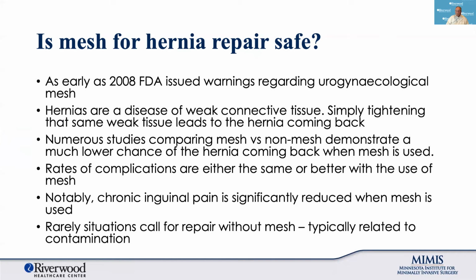The problem, and the reason we have to use mesh to repair hernias, is that hernias are a disease of weak or damaged connective tissue. Simply tightening that same weak tissue leads to the hernia coming back in a high percentage of cases. The use of the right kind of mesh drastically reduces the chances of recurrence of that hernia.